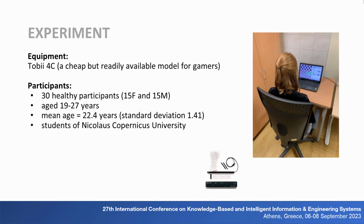The experiment was conducted in a dedicated room with artificial lighting. We chose the Tobii 4C tracker, one of the cheapest and most popular on the market, to test the solution using widely accessible hardware. The study involved 30 participants with an average age of about 22 years. All participants were students, and all reported they knew checkers.